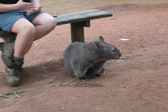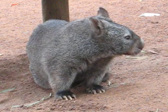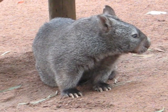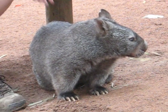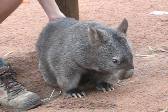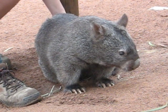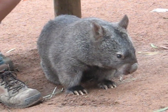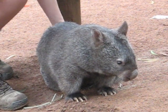Now she also uses it for protection. So if she were being chased by a predator, like a dingo or a wild dog, she would sprint into her burrow. She would put her backside up against the opening of that burrow, and since it's so hard and flat, the dingo won't be able to hurt her skin. He might pull some hair out, but he's not going to break her skin because it's so strong back there.